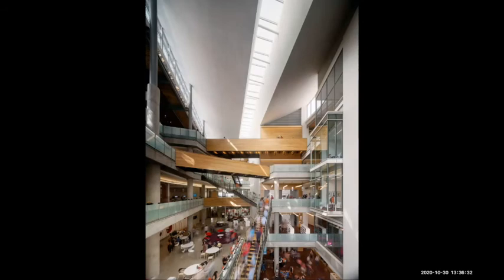Also, the concrete on this project was huge, and getting the mock-ups right and getting the color right so that we weren't too dark.